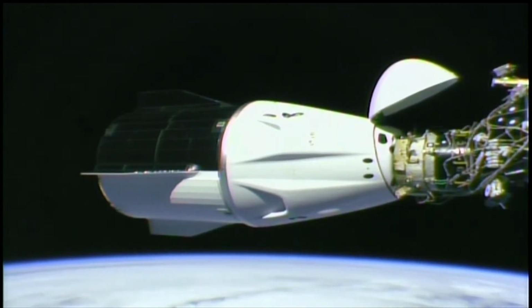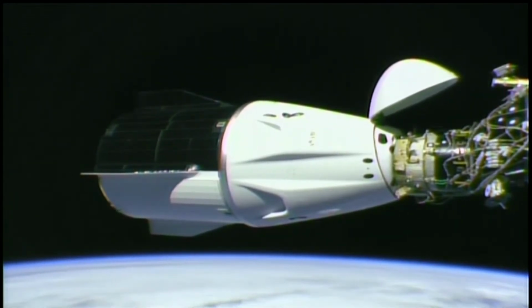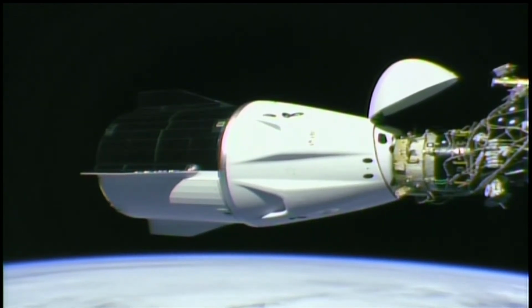You are getting a great view of Dragon docked to the International Space Station. Docking occurred just about 30 minutes ago at 1:28 a.m. Central Time, 2:28 a.m. Eastern Time, and we are currently working through hatch opening procedures. This includes a vestibule pressurization, which is currently taking place.